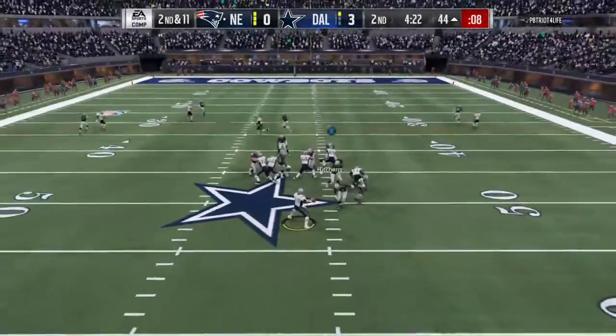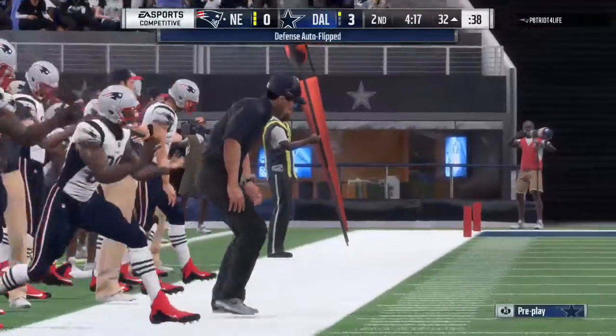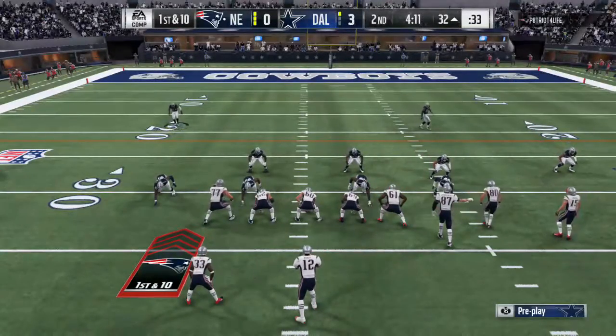On play action, it's Brady. On the slant, he gets it to Gronkowski. And he gets this inside the 35-yard line. Brady to Gronkowski for the Patriot first down.